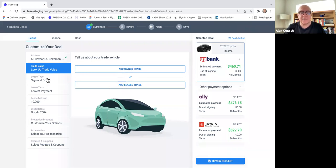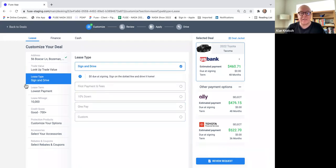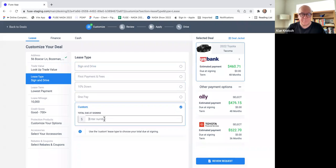Then we could select the type of transaction. So we could have a lease or a finance transaction or cash. I'm going to stick with the lease. Right now, we're defaulting to a sign and drive lease, zero money out of pocket. I could change that and either enter in a specific amount, say $2,000 total out of pocket, or there are some convenient defaults.